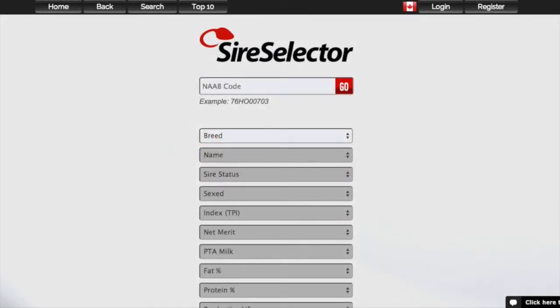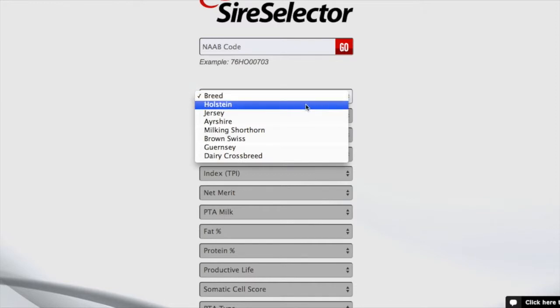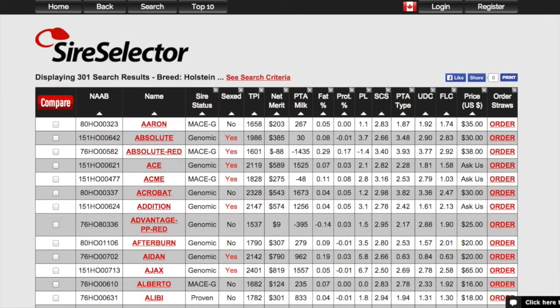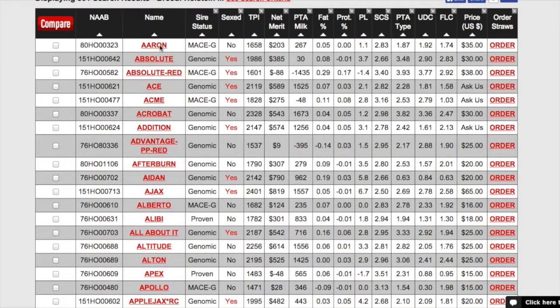The Sire Selector app is built for websites and mobile devices that list sires but need to do it better. This app takes all your existing sire information and provides a professional, easy-to-navigate display of it. The Sire Selector has quite a few unique advantages.